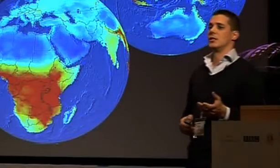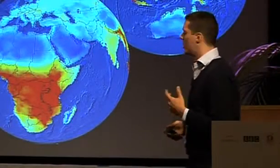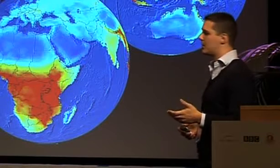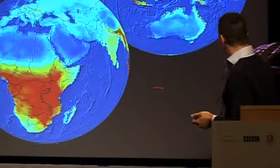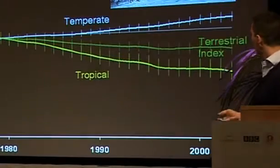And biodiversity is not evenly distributed. The red patches on this map show the areas where most threatened mammals are. The dark blue patches, areas where least are. And you can see, as you all know, there's a real aggregation of species in the tropics.